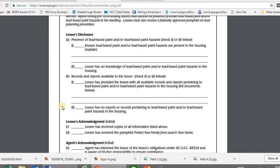The other thing to remember here, it says lessor has provided the lessee with all available records and reports pertaining to lead-based paint. So what this means is any report that you have, you must provide, even if it's a positive report. So I'll give you an example. Let's say that we have our home tested for lead and the assessment comes back that they found no lead anywhere in the house.